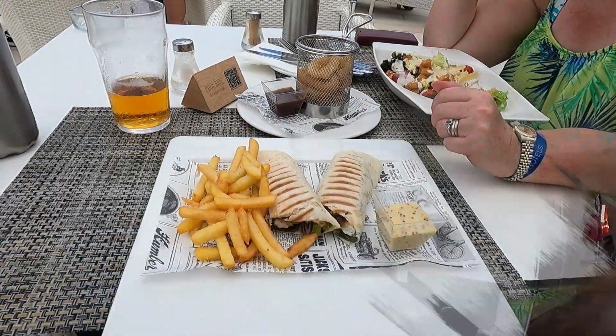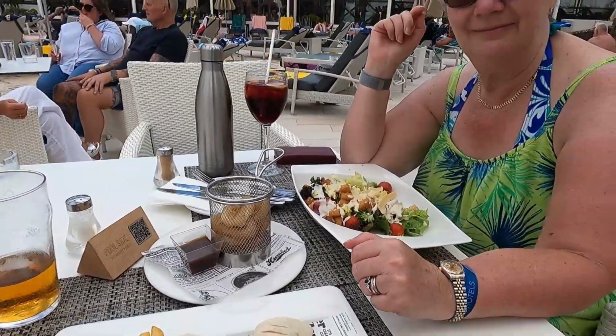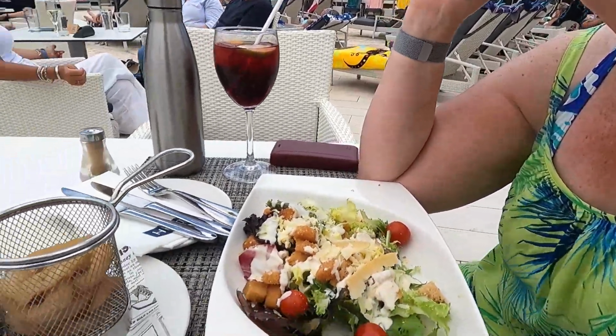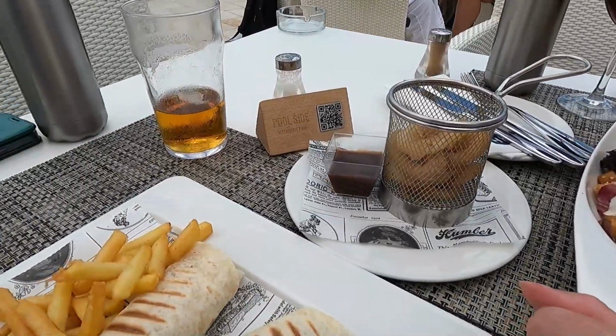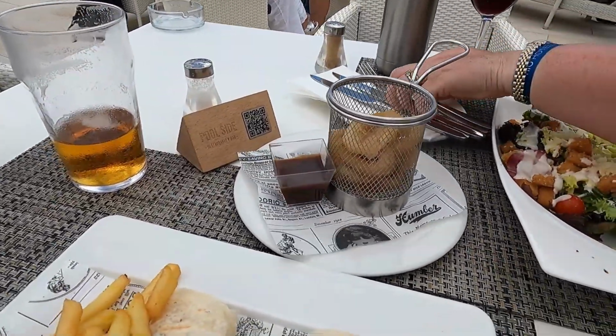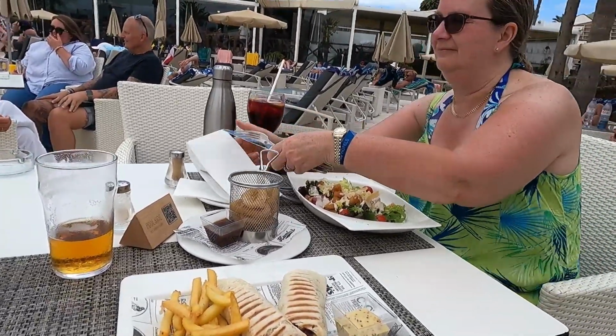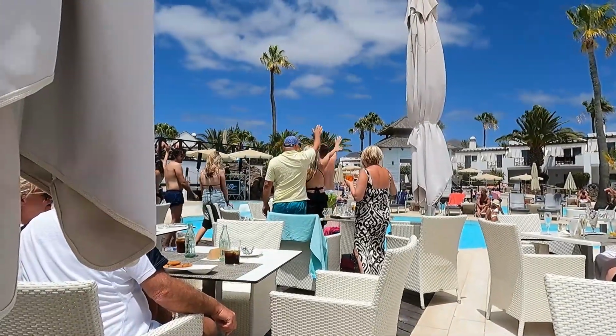They were friendly, they were efficient, and they just did a fantastic job at looking after their guests. Fiona and I ate at the poolside snack bar every day except 2 during our 10 days at the H10 White Suites. The food on offer was your typical bar snacks, burgers, wraps, finger food like onion rings and chicken wings, and a Caesar salad if you wanted to be a little bit more healthy.